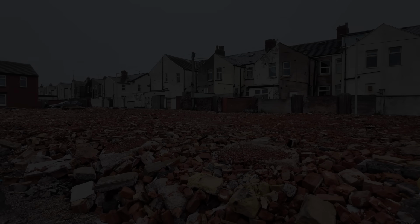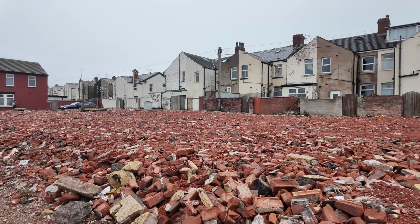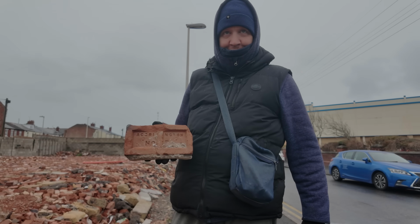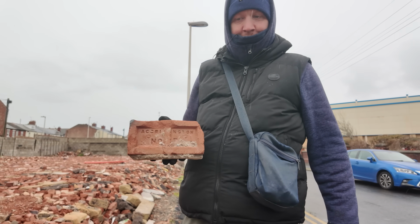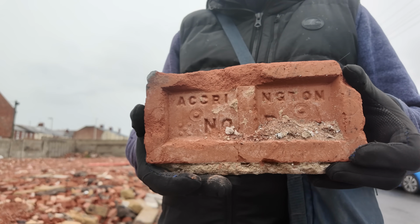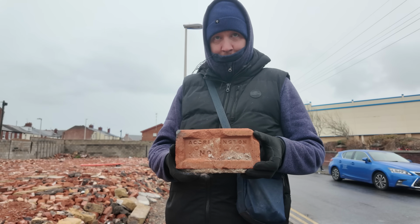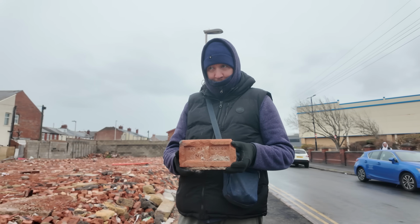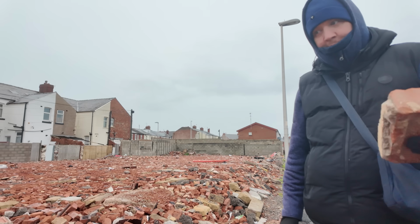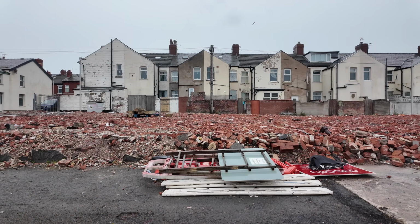But you can just see, it's just piles and piles of the old Accrington brick. Jason has just kindly held one of the bricks up. Let's just whip in. You can just see where it says Accrington on there. And these are one of the hardest bricks you can actually get. And the whole of this site is just covered, Jason, isn't it? By these bricks. You can just see, like I said, this is where so many memories were created.